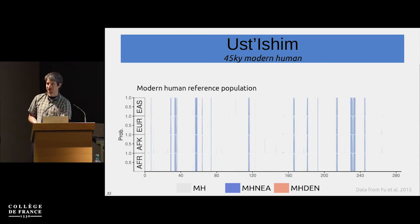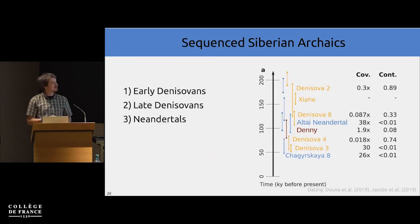So to leave this brief sketch of the validation, I want to come to what I was looking at. I want to look mainly at early and late Denisovans first, and then at Neanderthals and their ancestry. So this is a rough timeline of Siberian Neanderthals and Denisovans, Denisovans in orange. The first one we're going to look at is Denisova 2, which has quite a wide date range, but is dated to roughly 160,000 years ago.